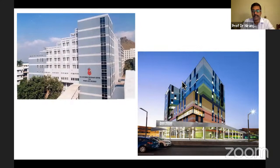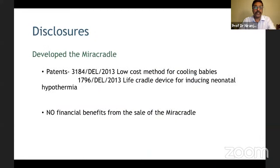Before I start, I need to make some disclosures. I was involved in the development of the Miracradle and I hold two patents. However, I do not have any financial benefits, neither from the development nor from the sale of the Miracradle.